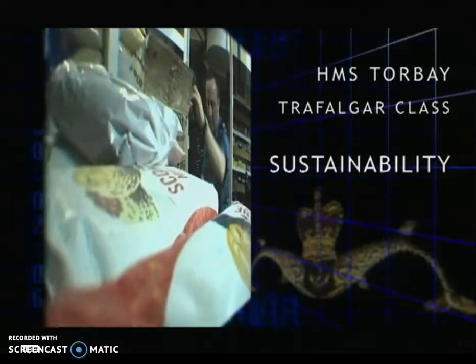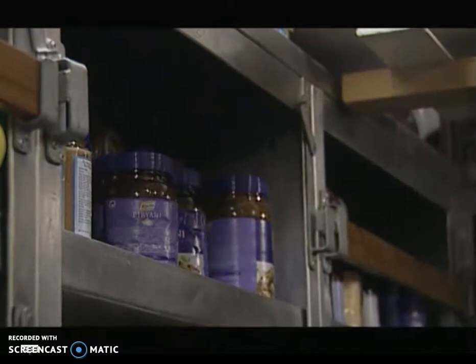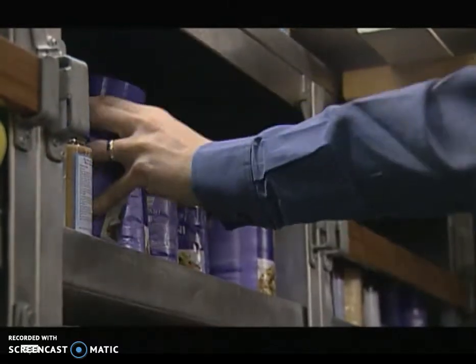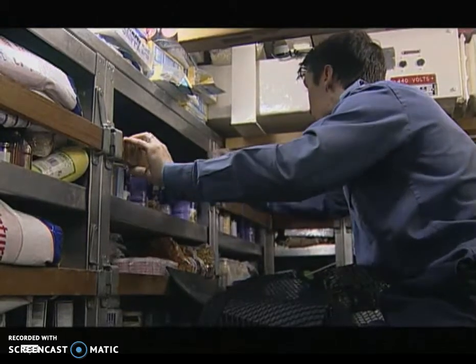With such a limited space, careful planning is needed to ensure the submarine can sustain itself for a deployment of up to 3 months. Making sure the submarine has everything from a toilet roll to a major engine part is the job of the logistics officer and his team. I have to store this submarine for when we go to sea a minimum of 70 to 75 days, preferably 90 days if we can.